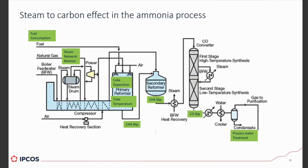The change in your steam to carbon ratio, even with a temperature control, will change your methane slip from the primary reformer. And supposing that the air that is introduced into the secondary reformer is kept constant, the effect of this, the change in the methane slip, will not only be seen in the primary reformer, but you will also see the effect of the steam to carbon ratio at the exit of your secondary reformer. So this needs to be considered.